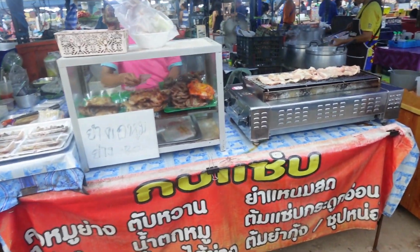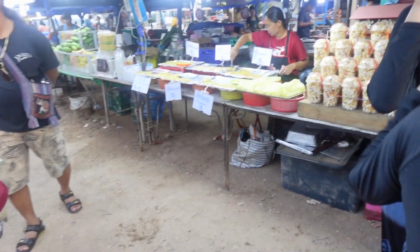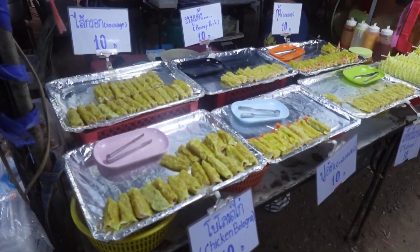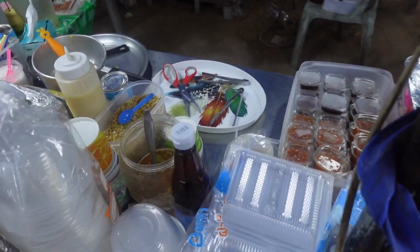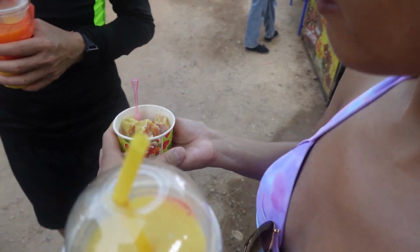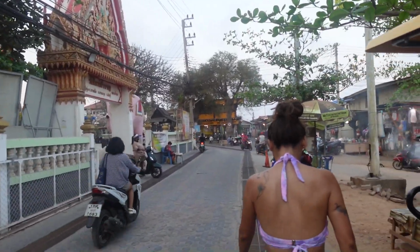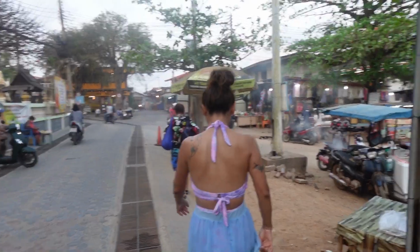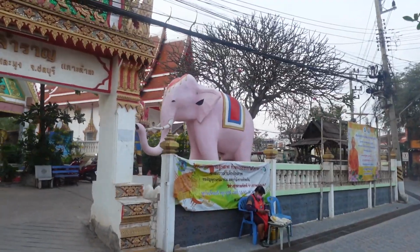I really want to get some food and try some of the street food here. Got some of these. It's kind of like a wonton, and they put some Thai chili. So let's go ahead and try it out. That's how it looks. So right now we're just heading back to the hotel to freshen up, take a shower, change clothes, and then we'll come out again to try some of the local street food delicacies.